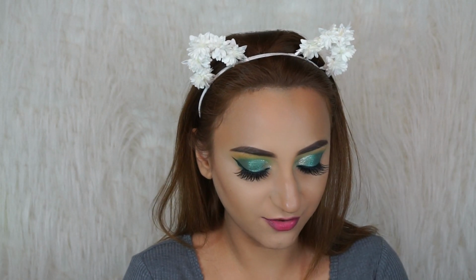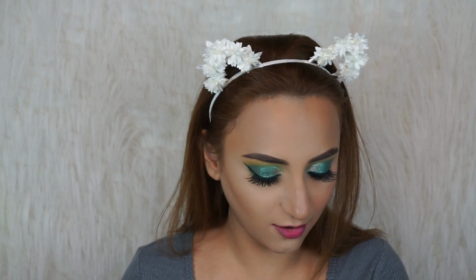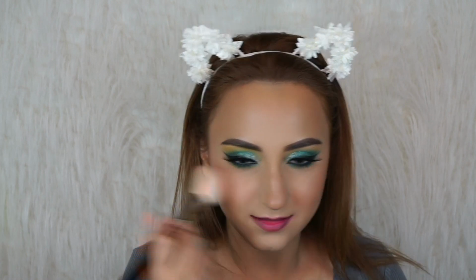Oh, this is great. It's not too pigmented, but it's still powdery, so it's blendable. It's perfect. And this color is beautiful. It's called Genuine. It's genuinely beautiful. Okay, that looks really nice.